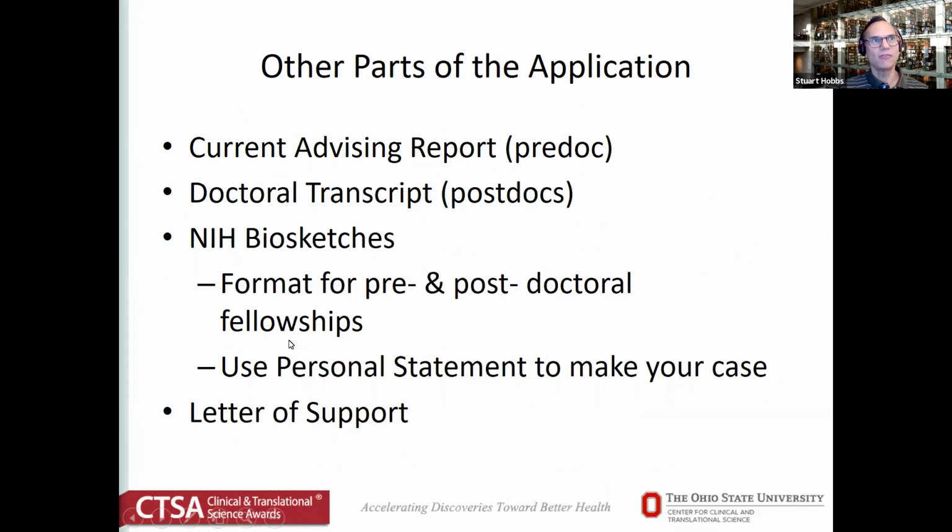Okay, some other parts of the application: the current advising report, and the RFA has instructions where you find that on Buckeye link. We do this for a doctoral transcript for the postdocs. This can just be, if you've got one, just scan it in, put it with your PDF package. You don't have to ask your doctoral granting institution to have it mailed in a sealed envelope to us, something like that. So you presumably already have a copy of that handy. So just scan that, put it in your PDF packet.